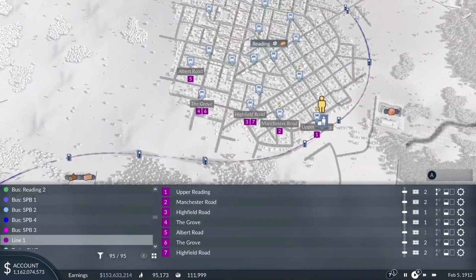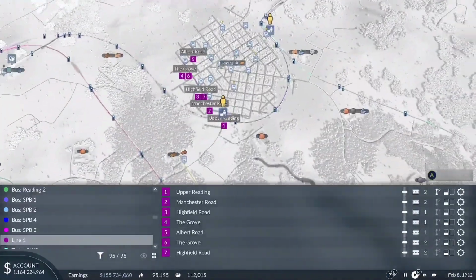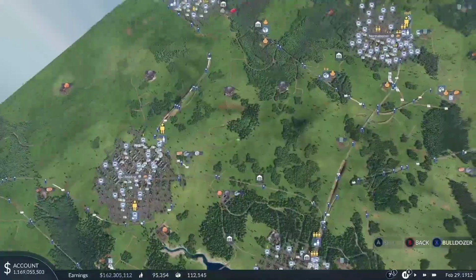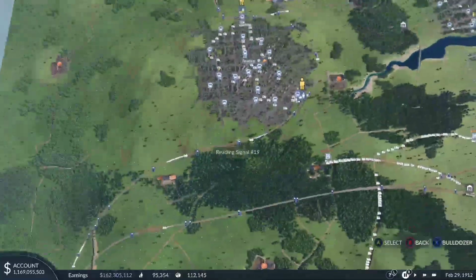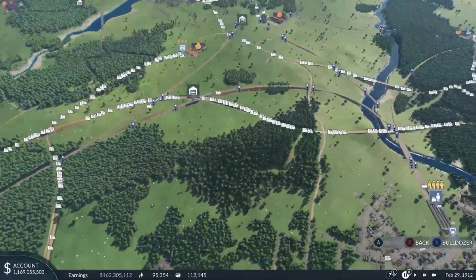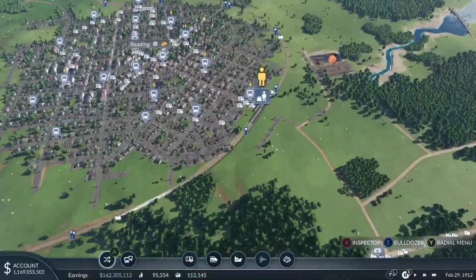Does that cover most of the uncovered zone of Reading? Looks like it would do. Reading Bus 3. Reading... No, Bus Reading 3, sorry. Reading 3. Sorry, I'm having an absolute nightmare. Bus Reading 3. There we go. Right, let's get all our tasks done first, and then we can think about replacing trucks.